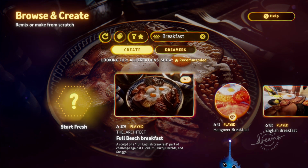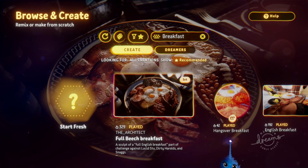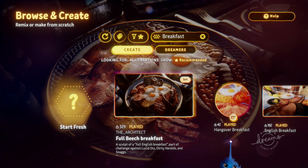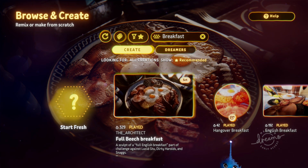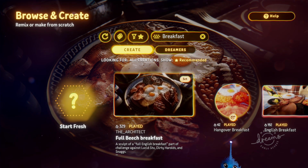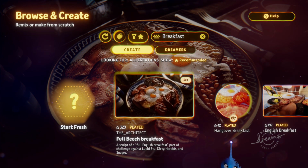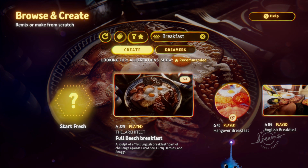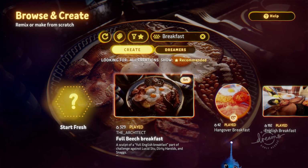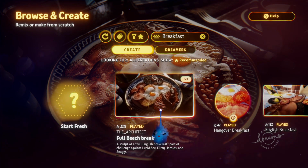Something a little bit different today. There has been a little competition on Twitter between John Beach, Lucid Stew, Dirty Harold's and Snags, and they were all challenged to make a full English breakfast in Dreams, which they've done. They put their results up on Twitter and we all voted blind. We didn't know who made what. John Beach's breakfast won, but to be honest, it was a very tight call between all of them. They all did an amazing job of making realistic food. So let's have a look at all of them.